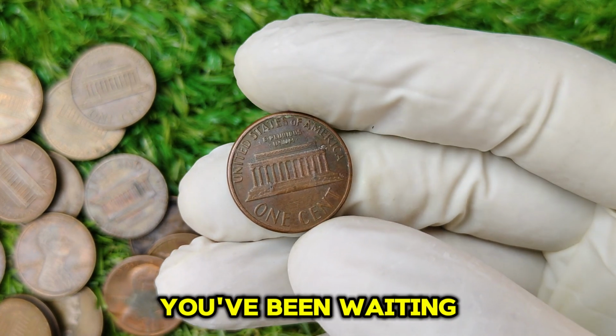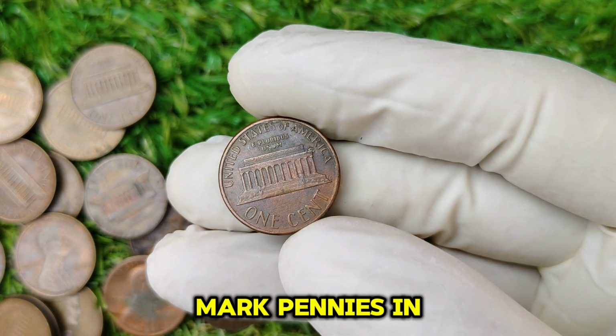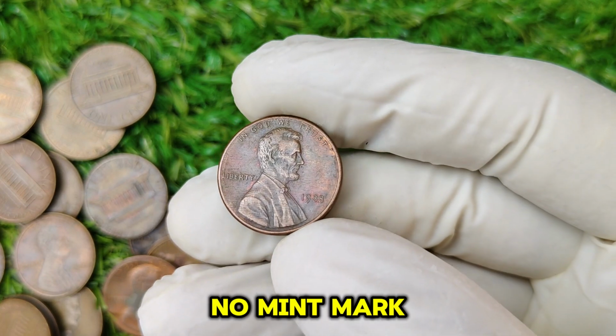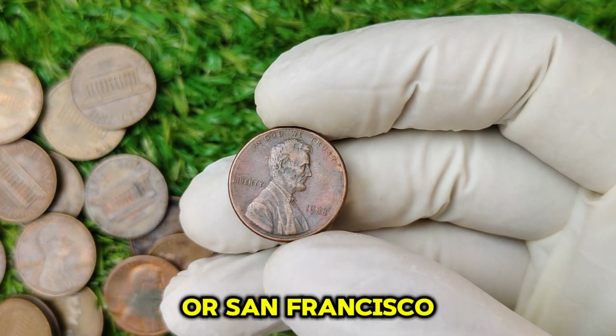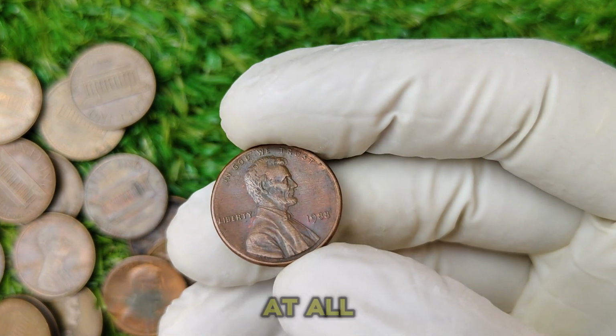Now, the moment you've been waiting for. How can you tell if you've got one of these valuable 1988 no-mint mark pennies in your collection? Here's what to look for. 1. No mint mark. Obviously, the first thing is the absence of any mint mark. If you see a D or S, it's from Denver or San Francisco, and it's not the coin we're talking about. But if there's no mint mark at all, keep looking.